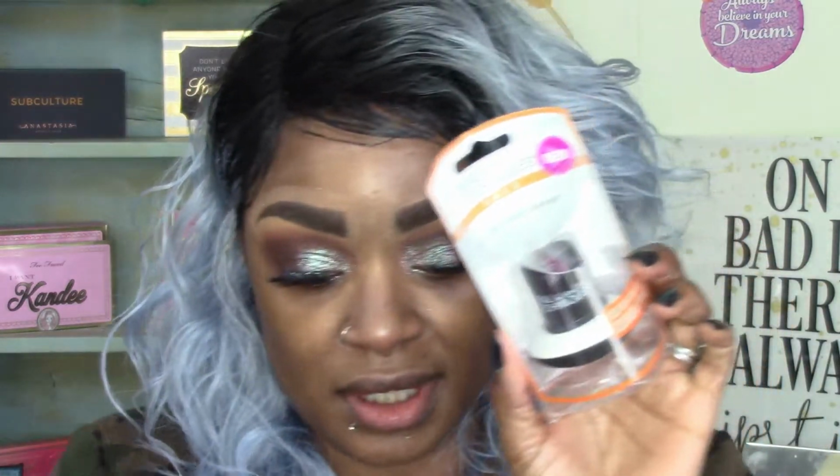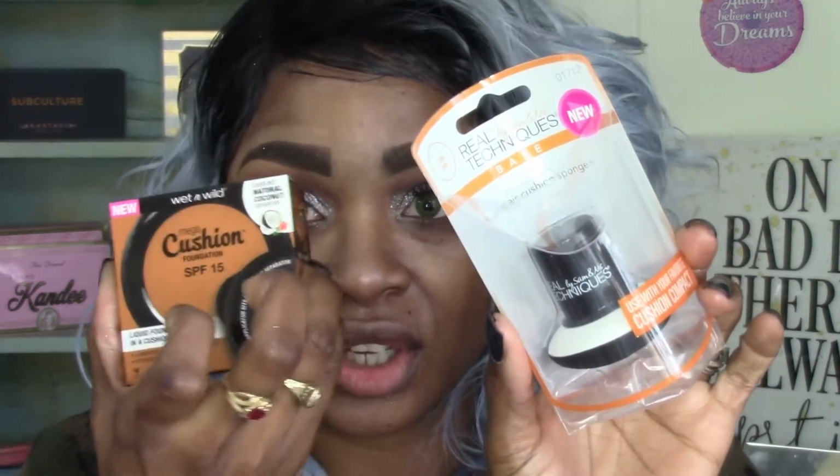So I have this Real Techniques Expert Air Cushion Sponge. This is brand new. It says to use it dry with the cushion foundations. And I did pick up the Wet n Wild cushion foundation. The darkest shade they had was Tawny. So that's really disappointing, Wet n Wild, because you guys have a lot of shades in the Photo Focus foundation.